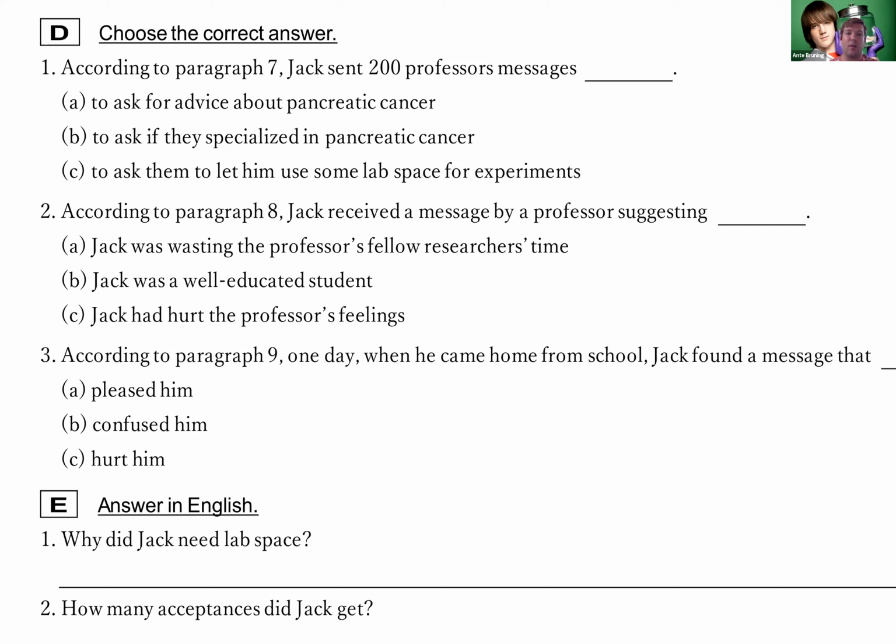D2, according to paragraph 8, Jack received a message by a professor suggesting something. So the answer for D2 is A. Jack was wasting the professor's fellow researchers' time. So D2, the answer is A.